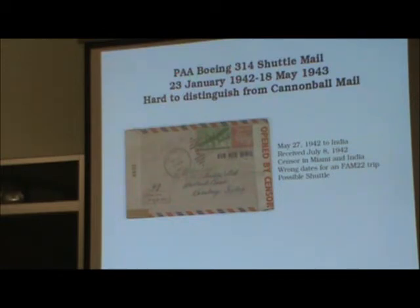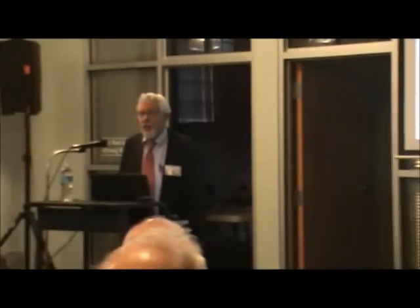And here's one that was done before the Cannonball started, so I'm pretty sure that this was probably carried by the shuttle. One of the signifying features that you have to look for is notice that we have a Miami censor here. So probably most if not all the mail that went to and from the east went through Miami. So you pretty much have to have a link to Miami to figure it went by the shuttle. Now that doesn't mean that every cover that went by the shuttle went through Miami or got fixed by some sort of a back stamp or censor. Sometimes it seems like it went through New York. So I'm trying to tell you, if you want absolute certainty here, you're not going to get it.